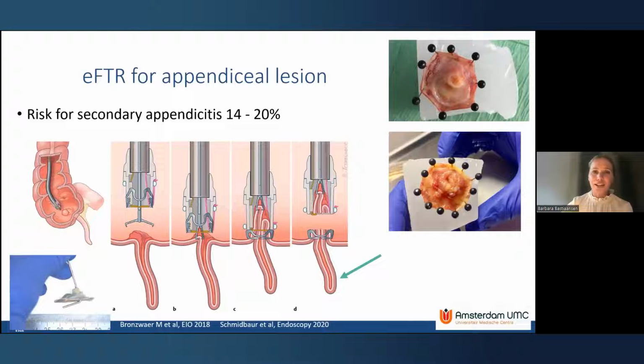What you should also remember is that when a lesion is growing deep into the appendiceal orifice, and that's something you cannot see from the inside, then of course you don't really have control over the deep resection. So it is possible that the deep resection is not clear, but usually the polyps are not growing so deep in the appendix. So we still have R0 resections of around 80% for appendiceal lesions, but that's something you should be aware of. And also this appendicitis risk is something, of course, patients should be well consented to.